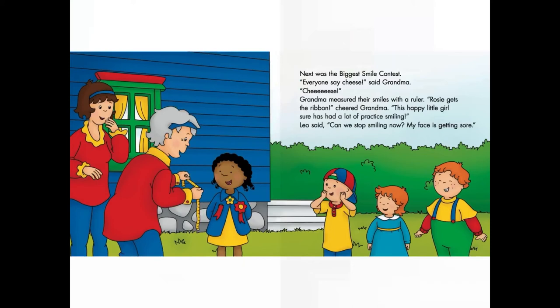Next was the biggest smile contest. "Everyone say cheese," said Grandma. "Cheese." Grandma measured their smiles with a ruler. "Rosie gets the ribbon," cheered Grandma. "This happy little girl sure has had a lot of practice smiling." Leo said, "Can we stop smiling now? My face is getting sore."